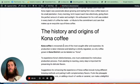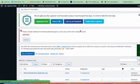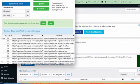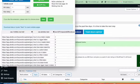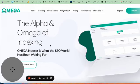So the final step that I recommend is actually indexing. For that, I use omegaindexer.com. And what I do is I go to the post tab in WordPress, and I use the instant data scraper Chrome extension. And I basically scrape my own website for all my final post links. So ignore the WP admin one. It's these ones that we want. So you can locate the next button like this. And then it will run through, scrape all those pages. I can then add those to Omega Indexer, and that makes sure Google actually discovers and acknowledges these pages and adds them to the index.